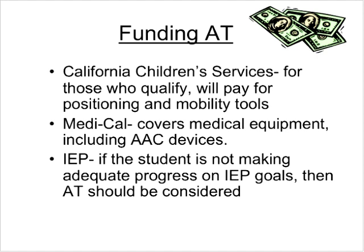In that case, if they are a client of California Children's Services, or CCS, they will assist in paying for any positioning and mobility tools your students might need to be more functional in your classroom. And that can also go for modifications to the toilet as well. So when you think about mobility and positioning, think bigger with CCS than just seating.